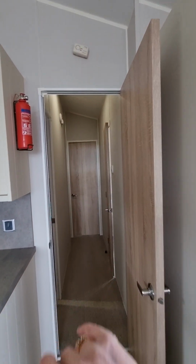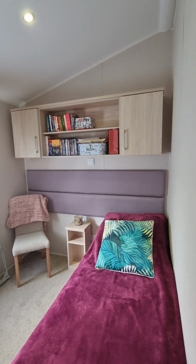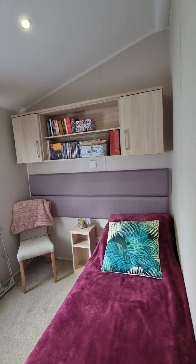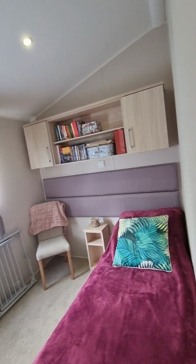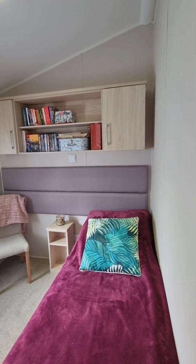So in here, we come into the first hallway and you can see straight away, you've got a lovely single room in here. So you've got all this fitted furnishings. I like that backsplash as well. You could potentially put a double bed in here, but actually it works really nice as a single, doesn't it? You've got all these fitted wardrobes in here as well. It's a really lovely space. And then we come back out into the hallway.